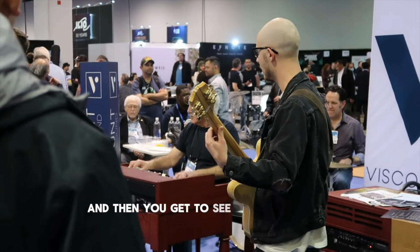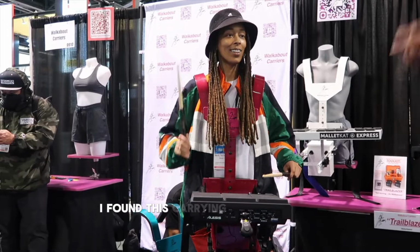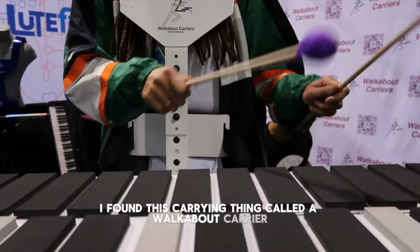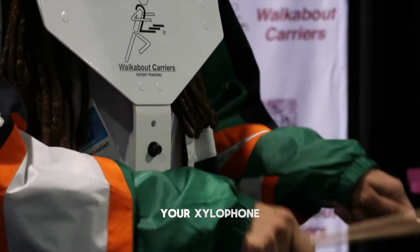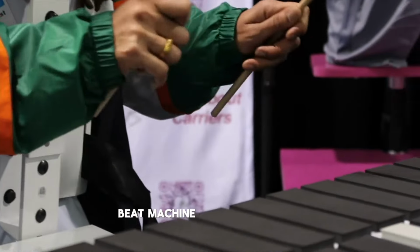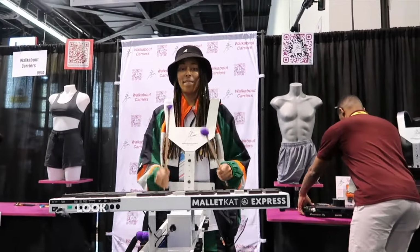At NAMM, you get to see a lot of people perform. Speaking of performances, I found this carrying thing called a Walkabout Carrier. It allows you to carry your keyboards, your xylophone, your beat machine portably around. You can perform with it. It's beautiful. Look at me have a great day.